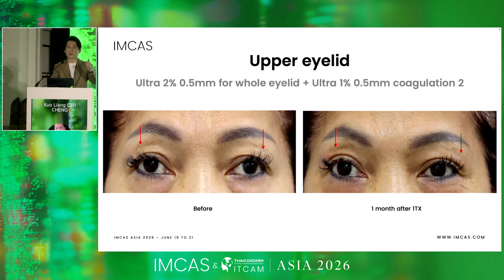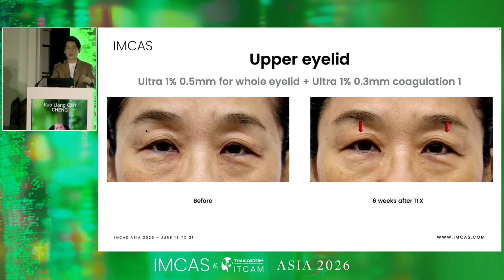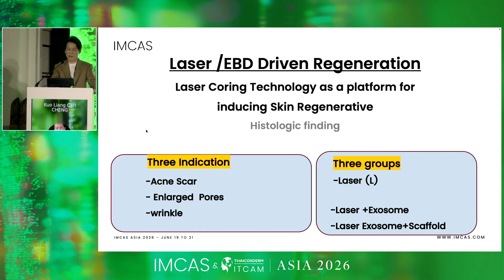You can see there's an increase, decrease in height, but the protocol is more aggressive, so the patient needs to suffer several days of swelling and downtime. So we go with a conservative protocol here. You can see there's still a decrease in height, and also an increase in the palpable and visual height for these cases.